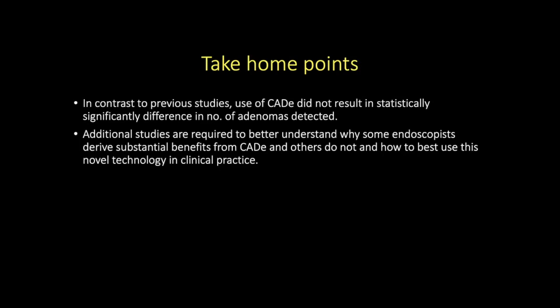So the take-home point from this randomized trial is that, in contrast to previous studies, use of CADe did not result in a statistically significant difference in the number of adenomas detected. And so the authors do propose that additional studies are required to better understand why some endoscopists appear to derive substantial benefits from CADe and others do not, and how to best use this novel technology in clinical practice.